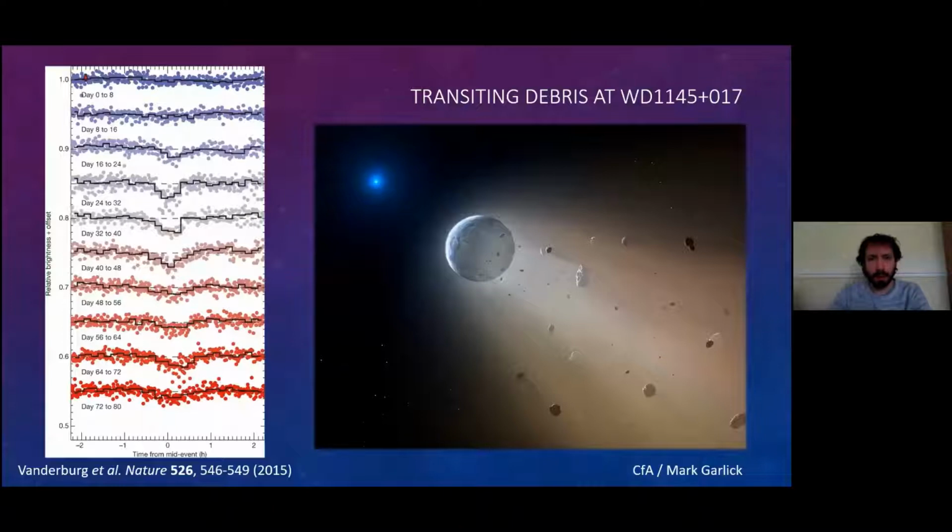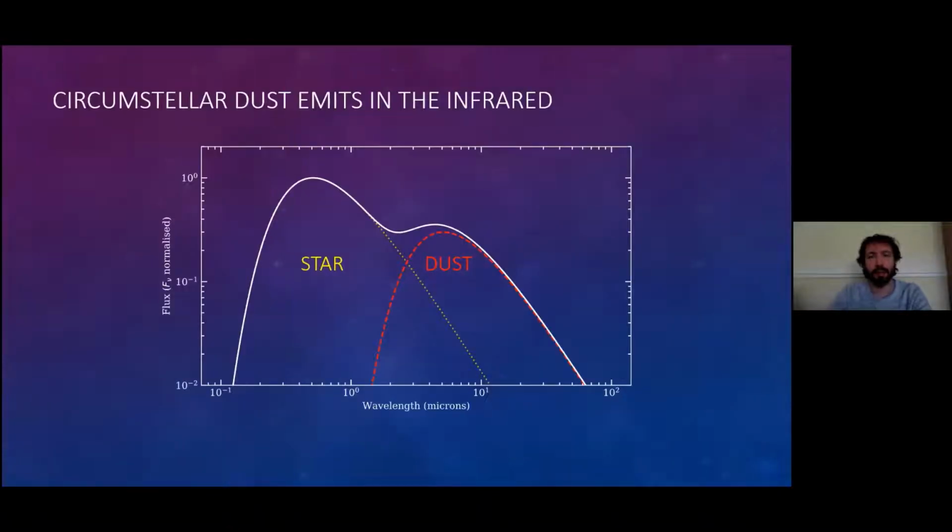What happens when these are not lined up favorably? Well, we can still see them through their infrared emission. And in this little cartoon here, I've made an SED of a dusty white dwarf. On the left, we have a black body representing the star. It's hot, so it peaks in the optical. And on the right, we have a black body representing dust at 1000 Kelvin or so.